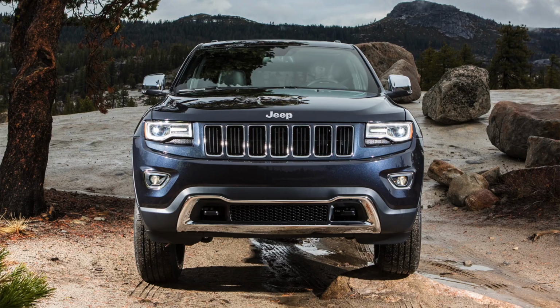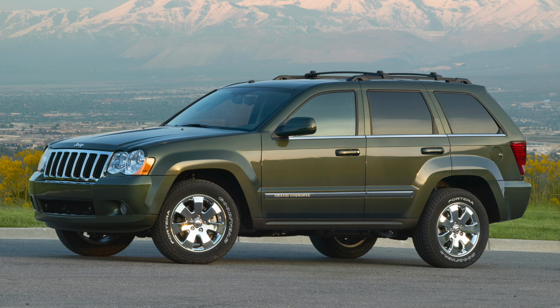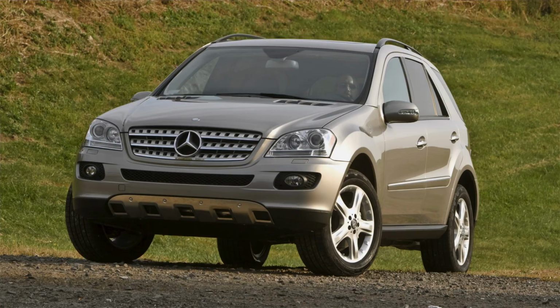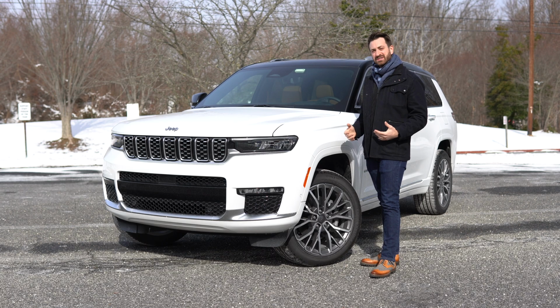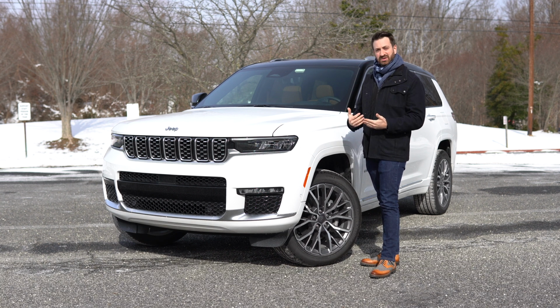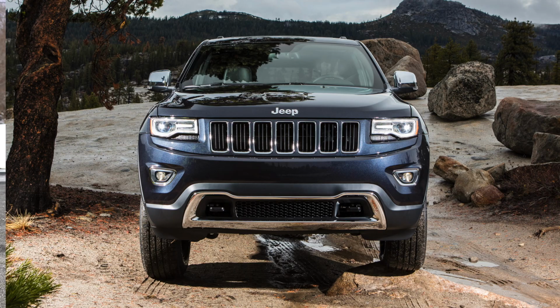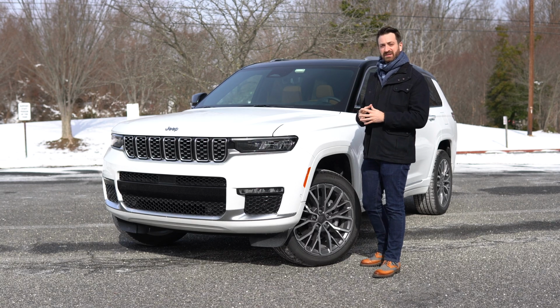They finally got rid of the old WK2 platform, which was an evolution of the WK platform that started in about 2005 and had some heritage shared with the W166 generation of Mercedes-Benz ML. If you remember the Daimler Chrysler days from back then, it was one of the projects that the two companies collaborated on, and the ML, the Dodge Durango, and that Jeep Grand Cherokee all shared some elements of a platform.